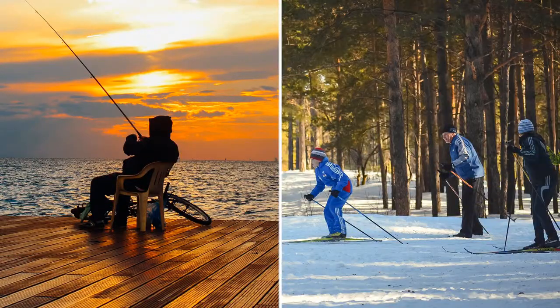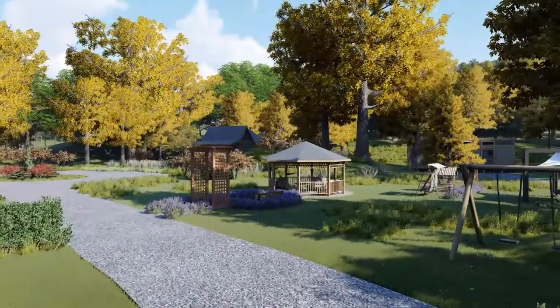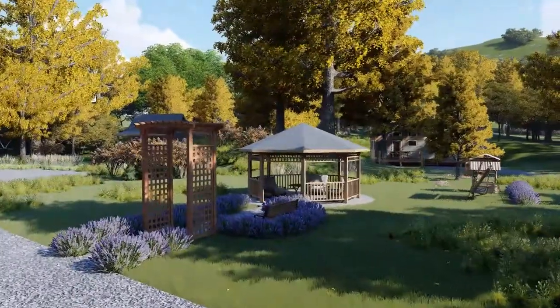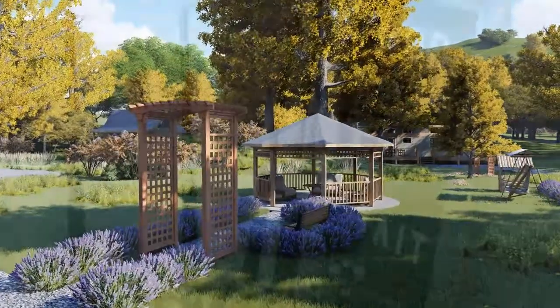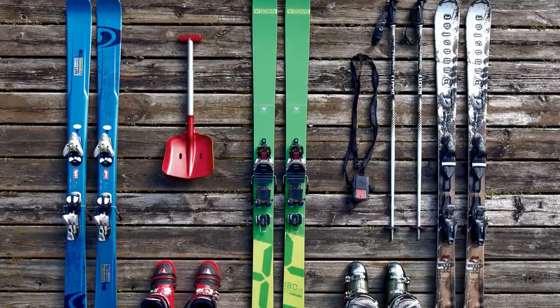In the case of the former, that means you may decide to have gathering space that includes a gazebo and a park with a garden where people can take a walk and let the kids play. Targeting the more active crowd could mean having a dedicated building for a tackle shop or ski equipment.